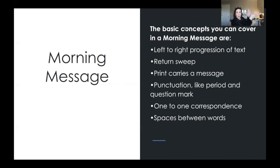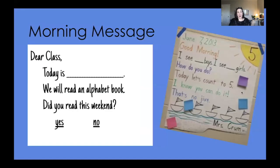Punctuation, like period and question mark. Good morning, exclamation point. What is your favorite cereal? Question mark, right? And then one-to-one correspondence, because as you're pointing out, good morning. What is your favorite cereal? And then spaces between words. Writing that on a big piece of paper and showing it to your kids is not a huge investment of your time, but it is a big lesson for them.